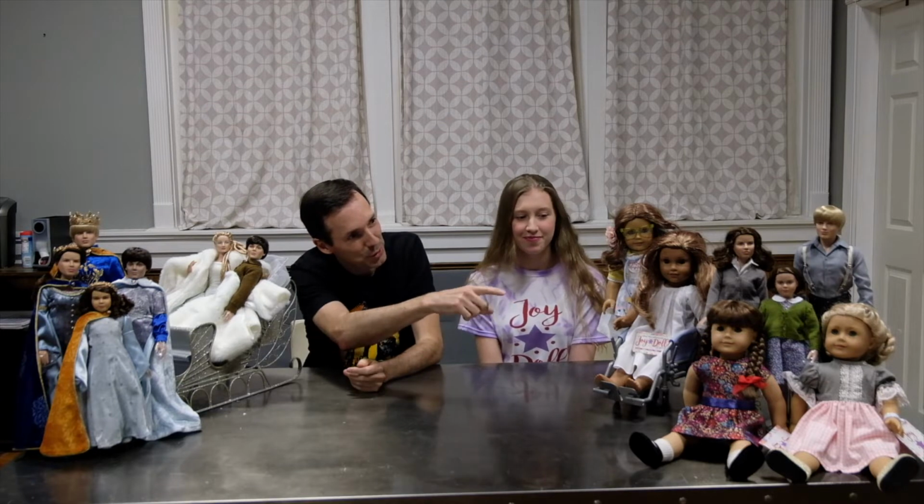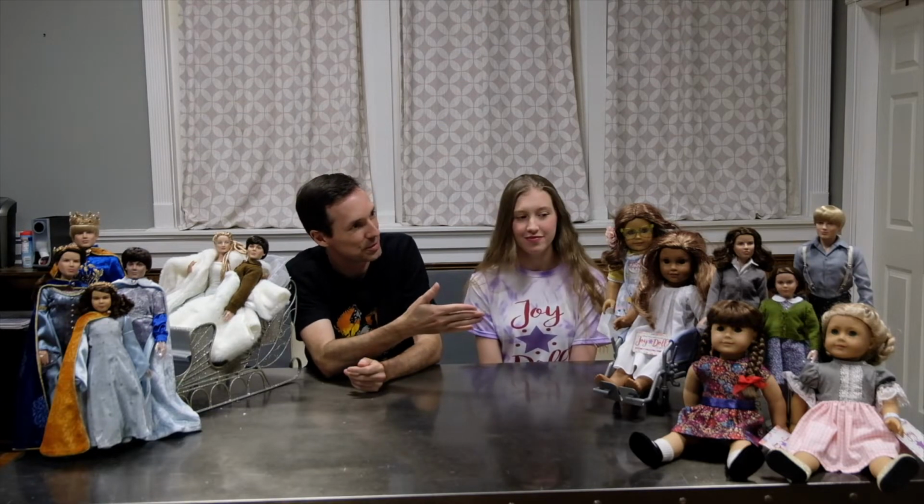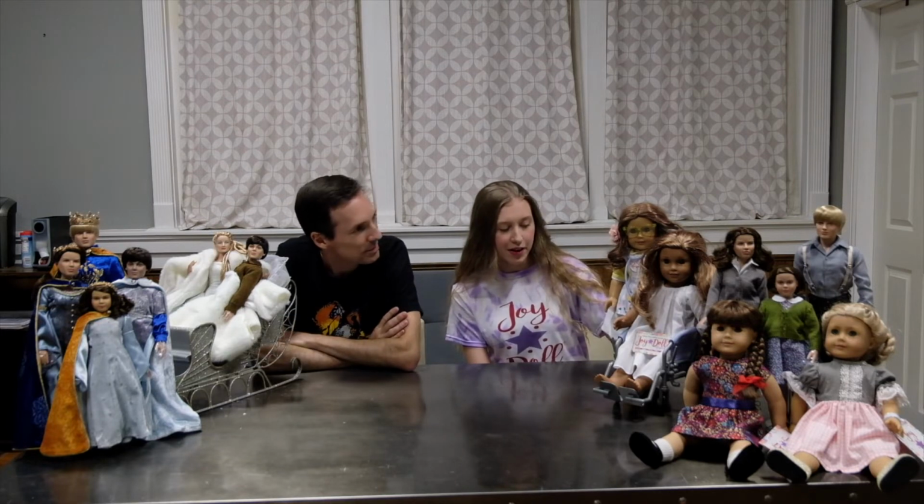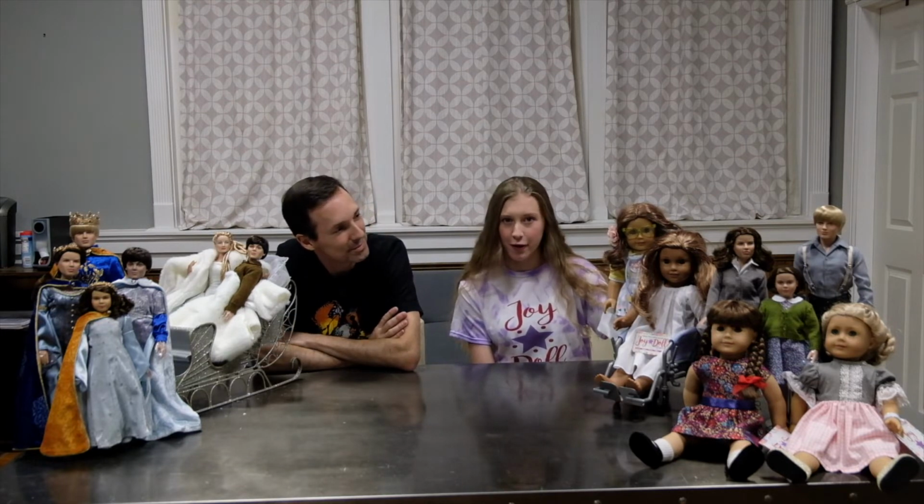But before we get to that, we want to jump over here to Miss Leah for her to tell you a little bit about some of these other special dolls that we have here. So Leah, these are a different kind of doll. What do you have here? So these are American Girl dolls. You might have heard of them before.